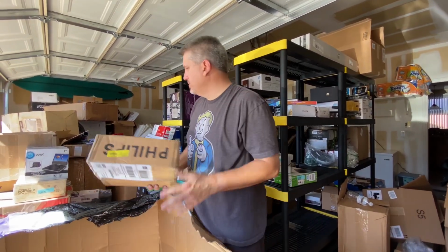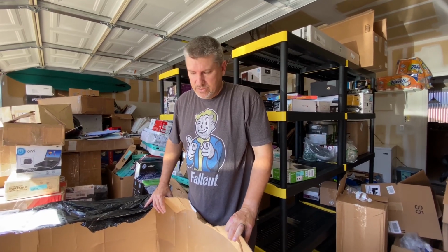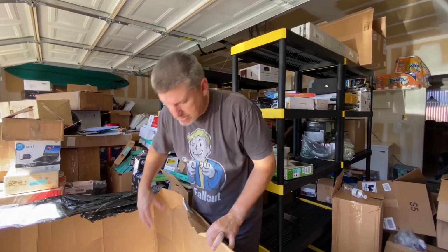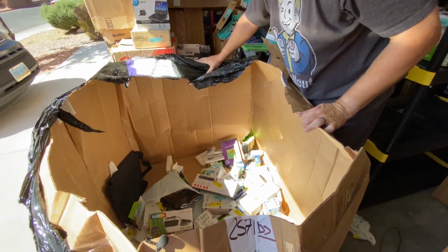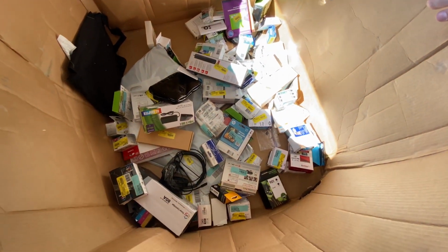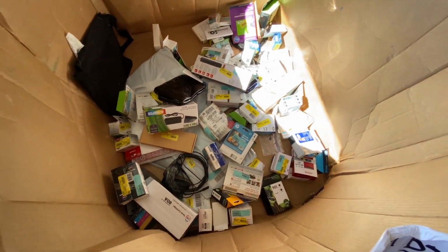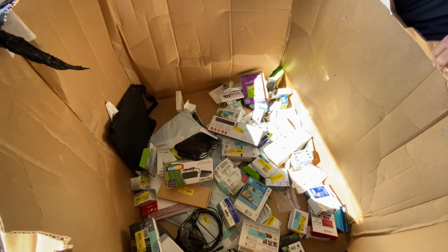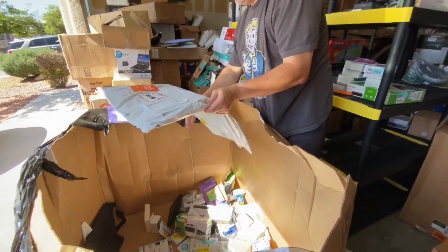What a lot of people do with liquidation is they'll own an item for about a year or two, and they'll buy a similar item and swap it out on a return. It's sad. It's not good. If you're a reseller like me, you're hoping to get the original item. And we're looking in here. I don't see my processors, and I'm getting really bummed out. What is this?